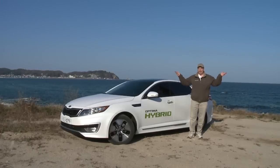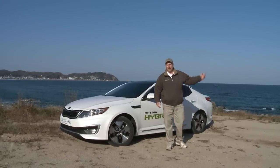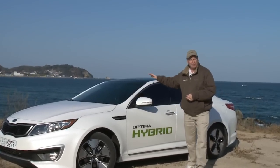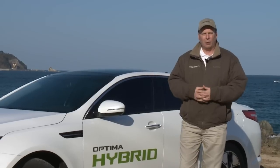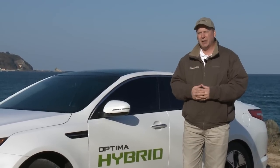We made it. We made it to the east coast of Korea. The Pacific Ocean is a backdrop, and some of the fuel economy techniques that we're going to teach you may not be just specific for the Kia Optima Hybrid, but for any vehicle. And with that, we're going to take a drive up and down the coast and teach you how to save money at the pump, how to become a more eco-conscious driver.